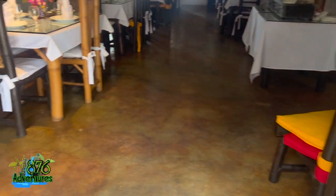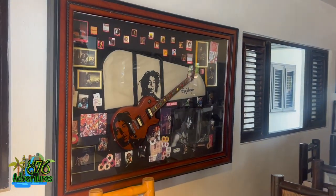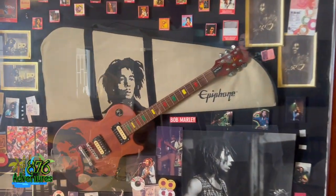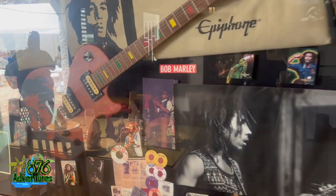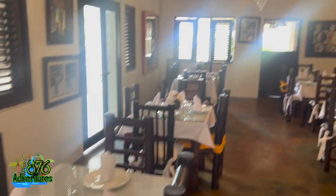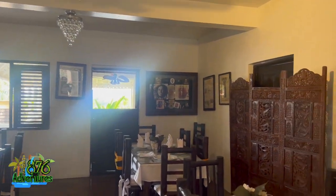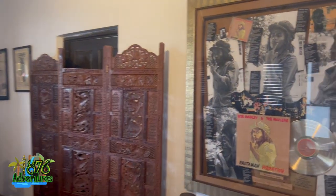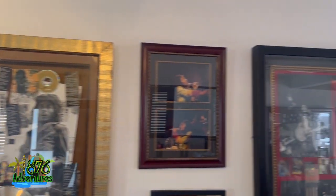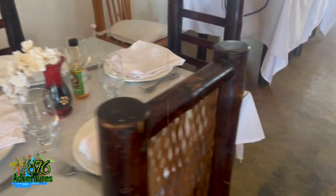Anywho, there's also a restaurant there. You guys just saw that beautiful mural as well. This restaurant had a guitar which was framed and some other pictures of him. I believe this was one of the guitars that he used during his performance. I'm not 100% sure, because the tour guide didn't go in this particular restaurant. I just went in there because I wandered off and I was looking at the different pictures and so on and so forth. But when you guys go, you could ask to see if that was a guitar that he had used in any of his concerts.